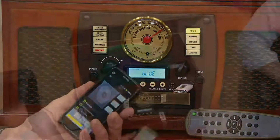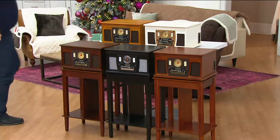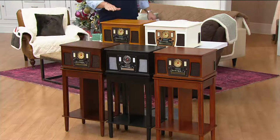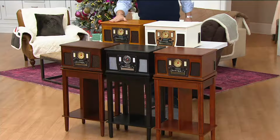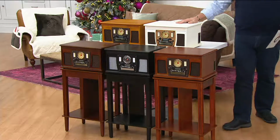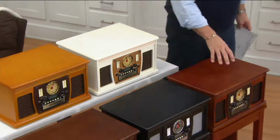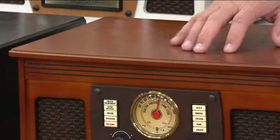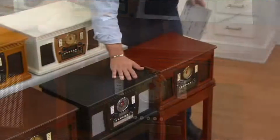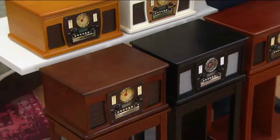We've got it for you in some great colors. I'm going to head right back over here and talk colors again. We have this in blonde oak, which is this color. I have it for you in our antique white. I have how many? 500 left in the antique white. Here it is in mahogany. I also have it for you in the black. And finally, this dark brown color is called espresso.